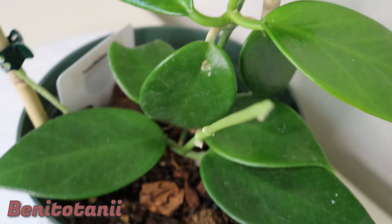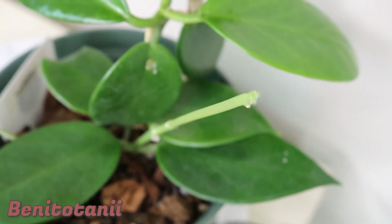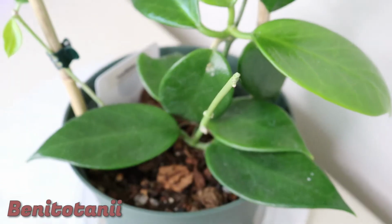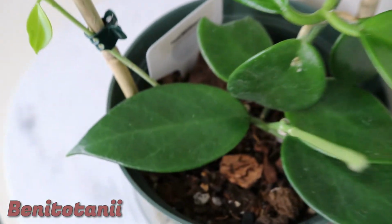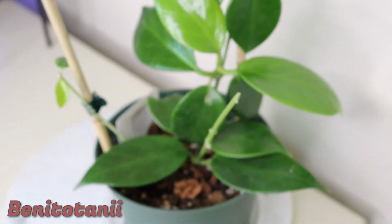Again, I trellis this one in hopes that it will grow the way I want it to and not all over the place. I am going to be doing a Hoya trellising video for you soon, so if that is something you are interested in, you can let me know in the comment section that that's what you're waiting for.